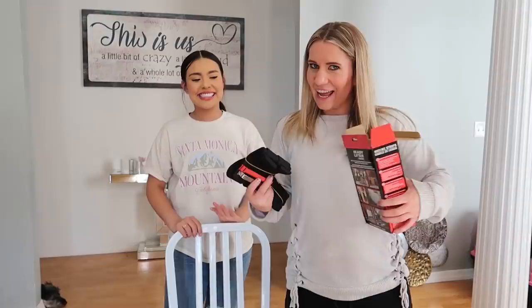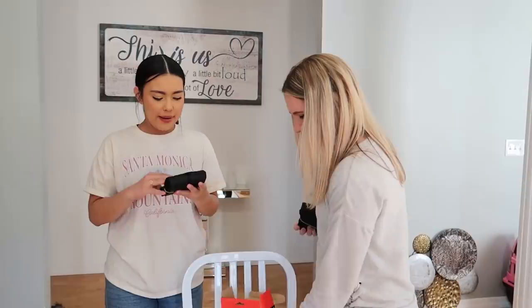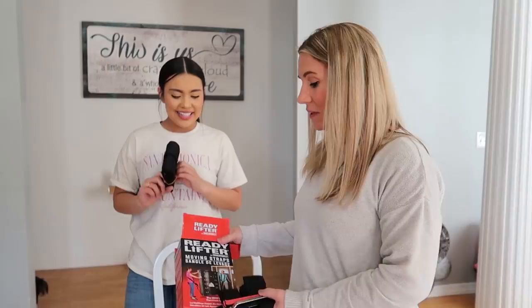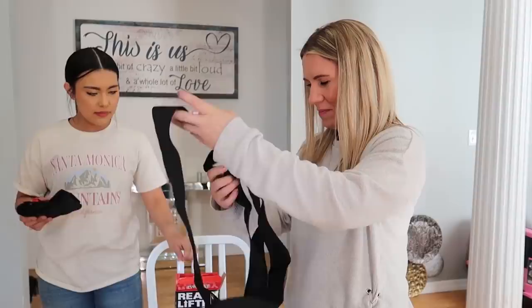Next hack. Furniture movers. Okay, so I know there's a method to these. I've actually never used these before, but everything I was reading about said that this is like a necessity, especially when lifting dressers and heavier things. So, okay, open it up. Oh, it looks like a seatbelt.